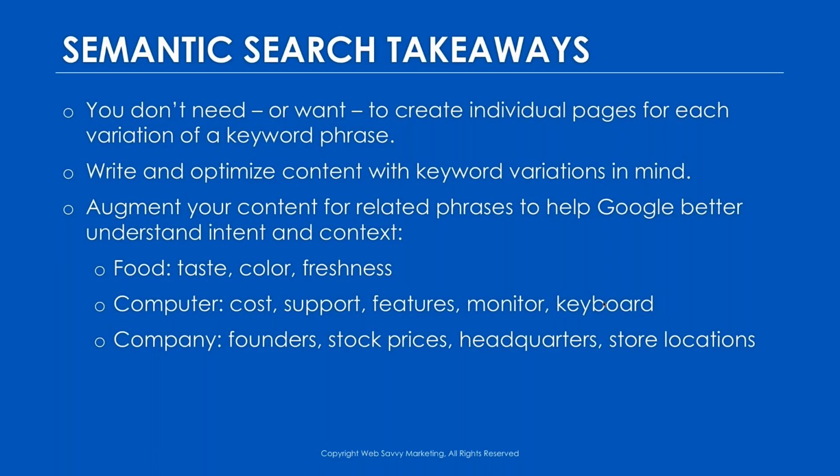So if we take back that example and start looking at just Apple, if I was writing about Apple and I wanted to rank for a specific phrase with Apple, how would I help Google figure out the difference between the different types of user intent for a search and the content that I'm offering? Well, if I was going after the food, I would use things in my content like taste and color and freshness. Google understands those are related to the food, and it would help them better understand that content is about the food and thus relate it to searches for the food apple.